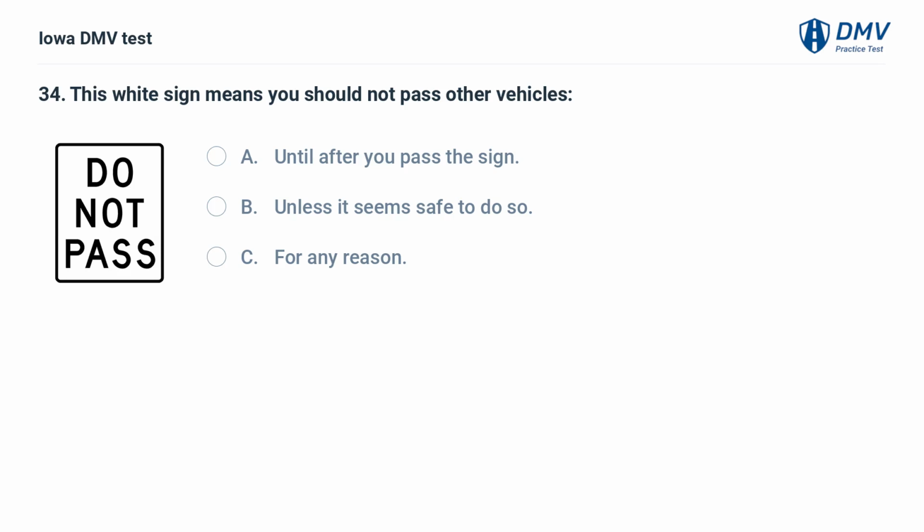This white sign means you should not pass other vehicles. A. Until after you pass the sign. B. Unless it seems safe to do so. C. For any reason.